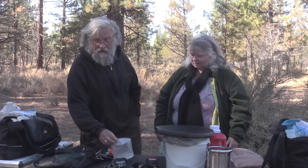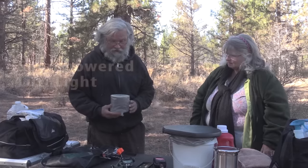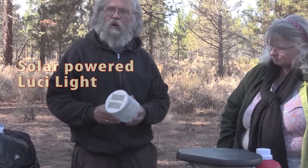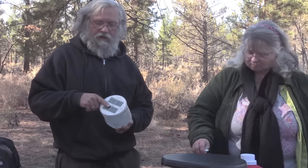Right. And I think these are two items that you may want to consider pretty important. I think that this is a Lucy light. You can get them on Amazon, and I'm seeing them in more retail stores. A solar panel, and inside is, this has juice in it.